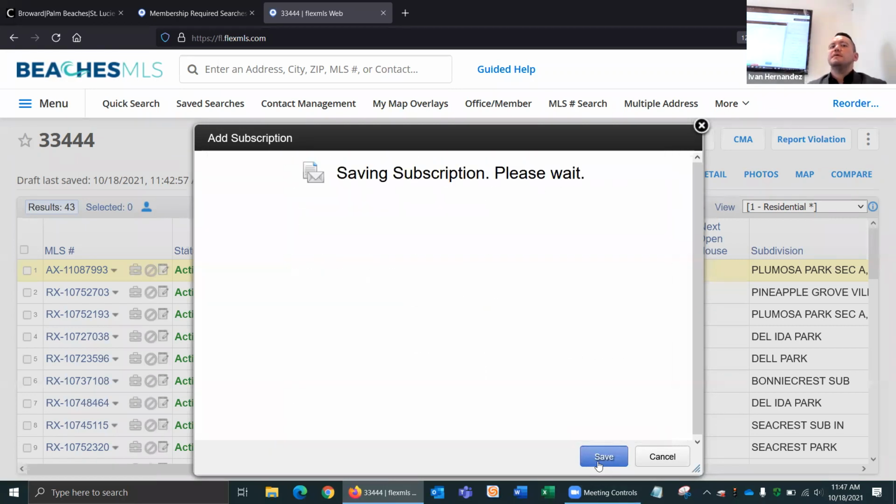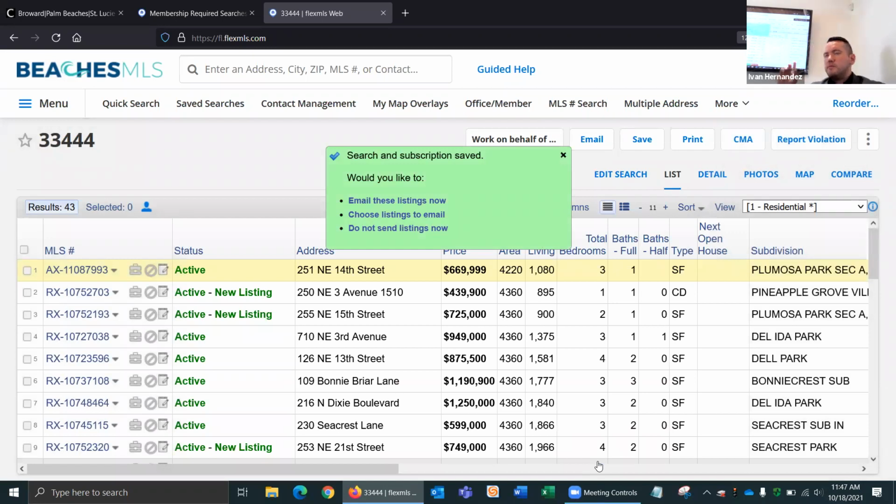So after this, you hit save. This is the one part where we've been getting some support calls. You want to send the listings right away. So in this case, the search produced 43 results. You can choose the listings to email if you want to pick and choose, if you have a picky buyer. If you hit do not send listings now, Flex won't give you an option to send those 43 again. And that's one of the calls that we get all the time. It's the way that the system was designed. That's the only thing we can say. So when you get to this screen, either choose listings to email or email whatever the search found.